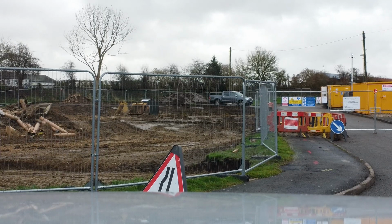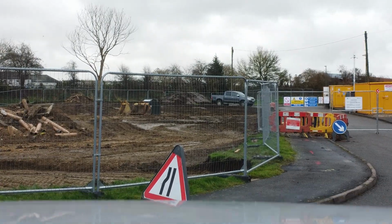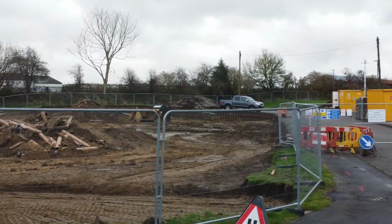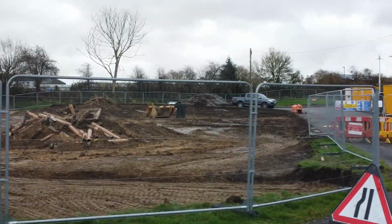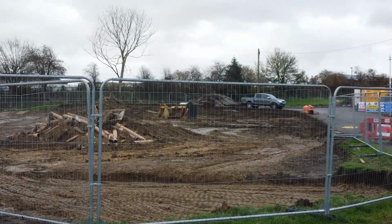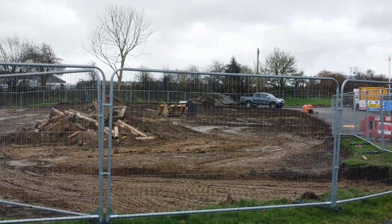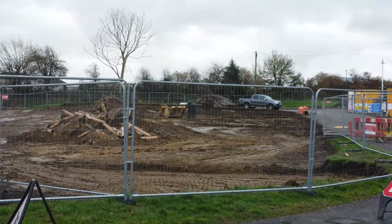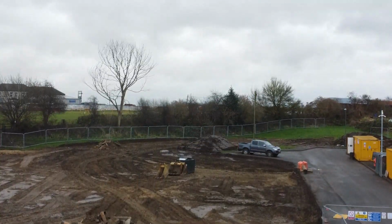This area used to be full of semi-detached bungalows for the disabled and for the elderly, which if you've seen my previous videos, you would have seen some of the old houses being demolished. It's now December the 20th, 2023, and this is the second stage of rebuilding some new homes.